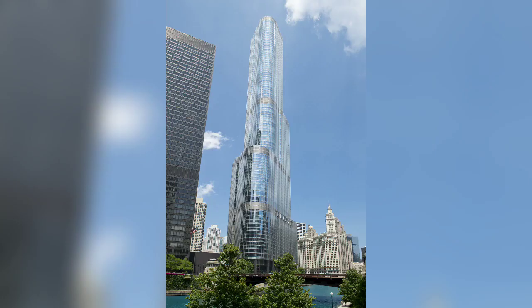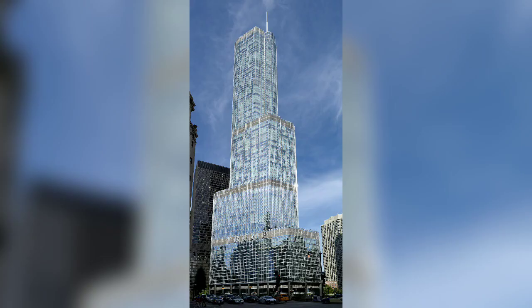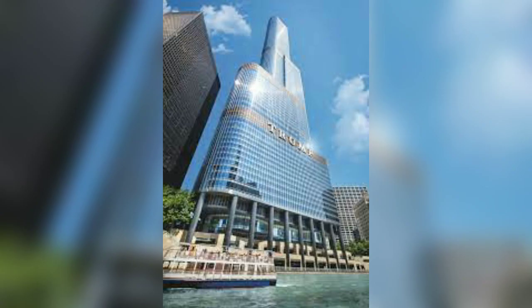At its completion in 2009, it became the second tallest building in the United States after the Willis Tower. There is an intriguing rumor that its design, galvanized by 3 architects, Adrian Smith of Skidmore, Owings, and Merrill, inspired the construction of Burj Khalifa in Dubai, which is the world's tallest building.